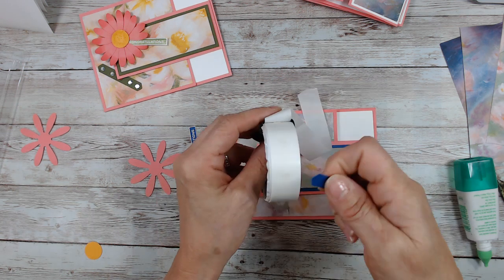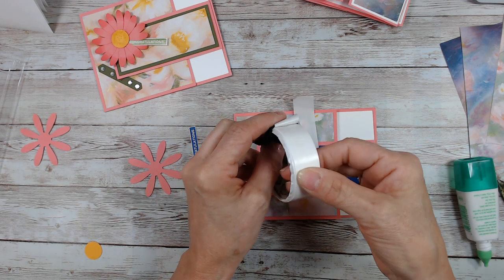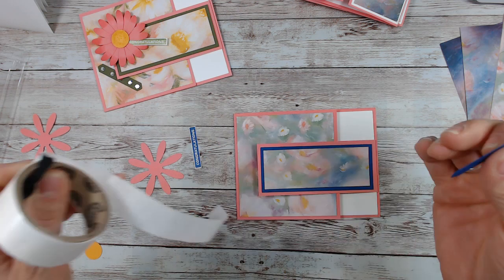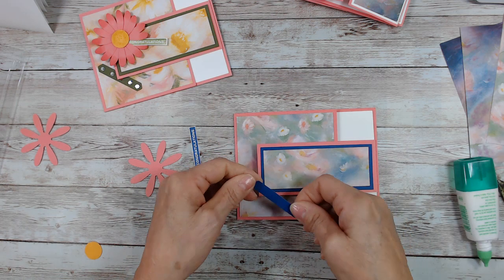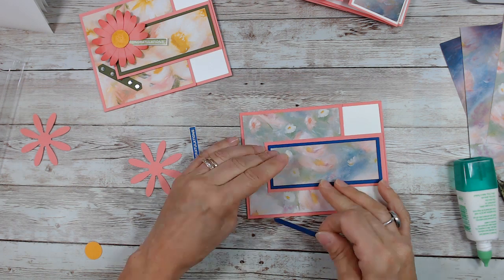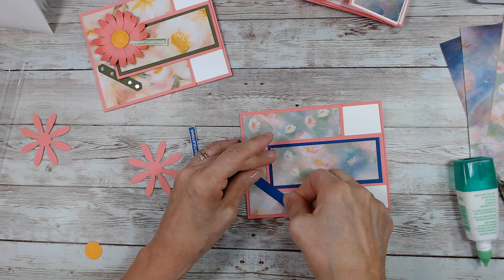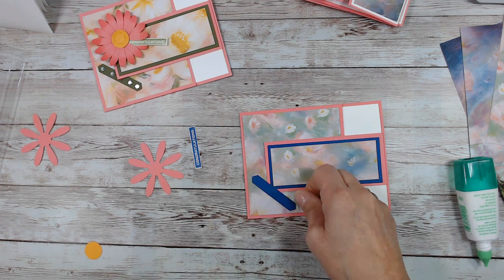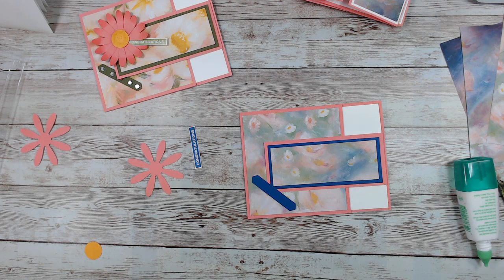And by the way, my glue dots, I can tell you right now, before we get started tonight, my glue dots are walking. It seems they go from one end to the other. I keep this close and I go right here in the corner. There to there.